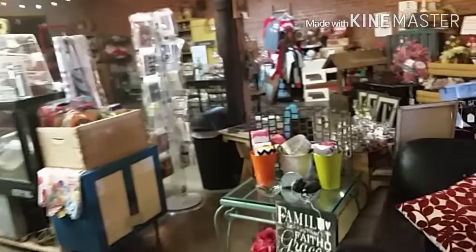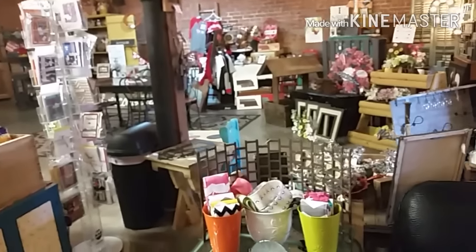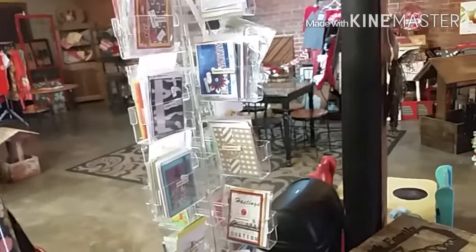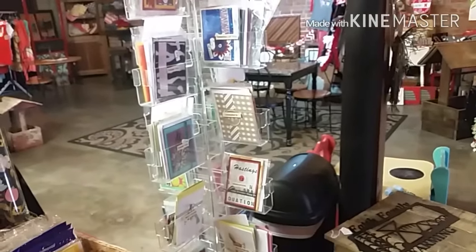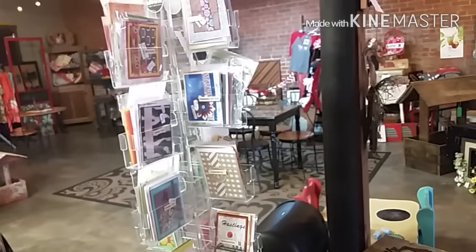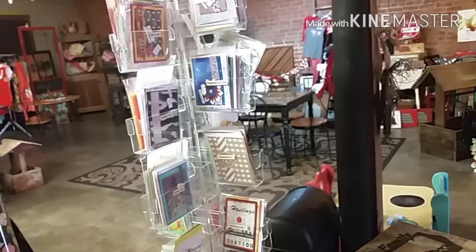Continuing on, again, just more home decor. Here we're coming up on cards, and we have about 3 or 4 vendors that make cards, but I do make quite a few of them, and so that is one way I do use my scrappy stash and make and sell cards.